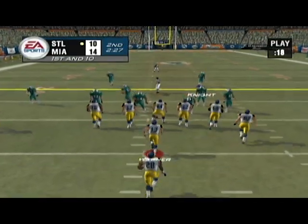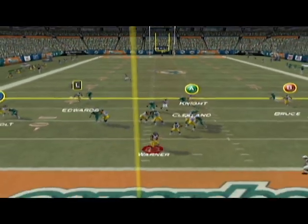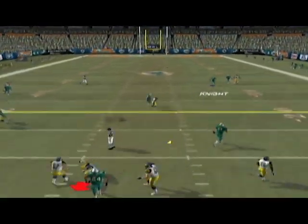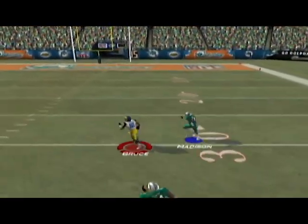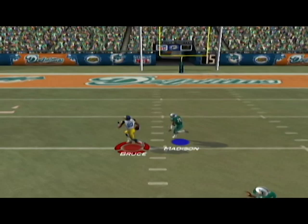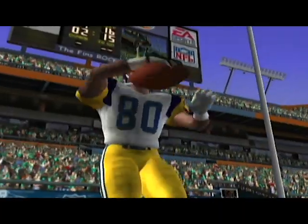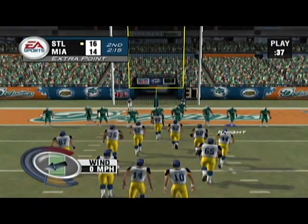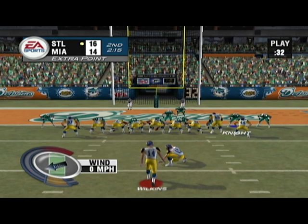Ball at their own 10. Miami comes out in their nickel package, surveying the field, throwing. He's there for the catch. The 30, the 20, the 10. Touchdown, Rams. And Kirtland has now thrown. They'll get set.